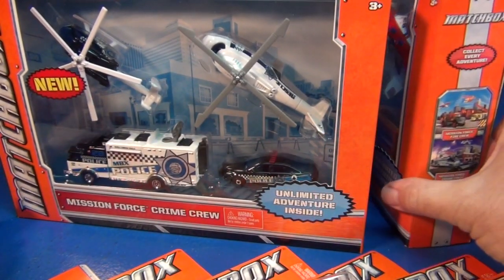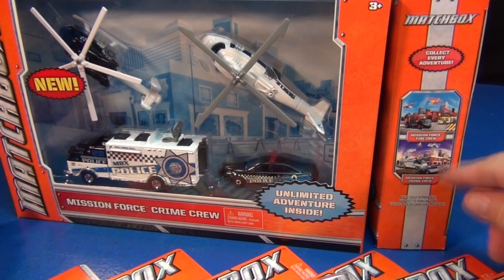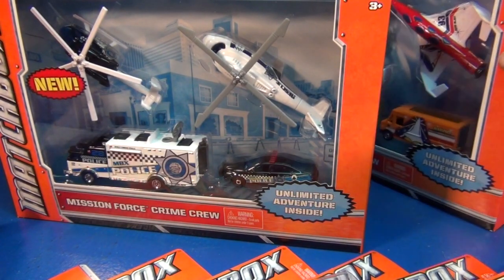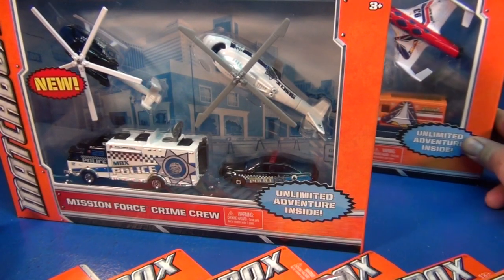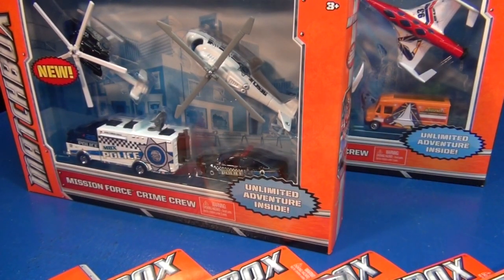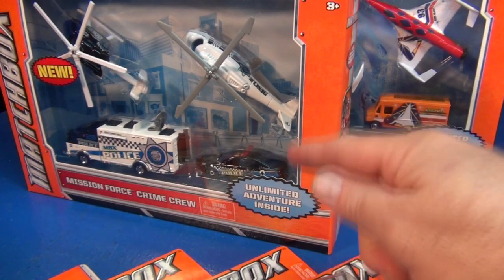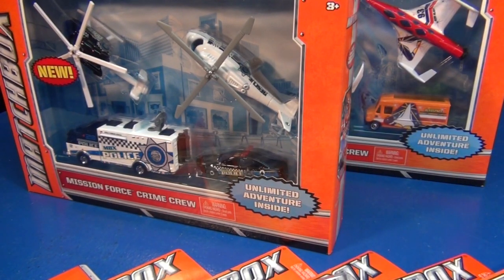There's 3 packs. You got your Mission Force Fire. It's got the cool brush fire truck and the fire truck in there. The 2 helicopters in there are okay. But anyways, this is definitely the first one to go. So that's why I posted a message on my feed that this pack is back in the stores. It's at Toys R Us. I also posted the information on my blog as soon as I can.